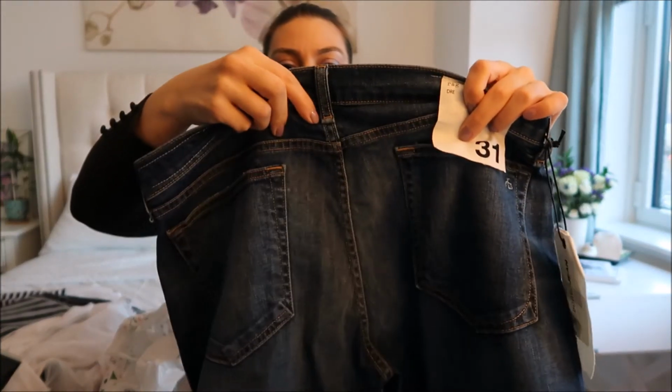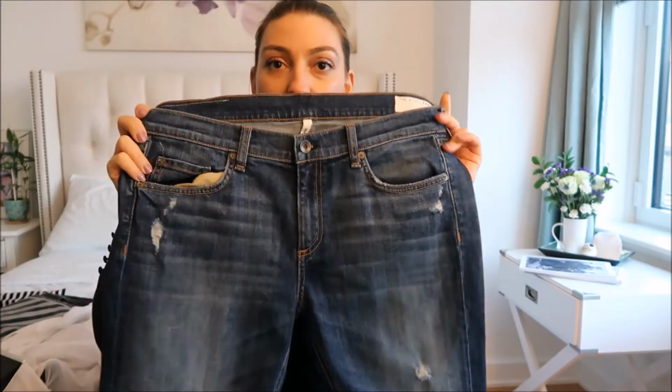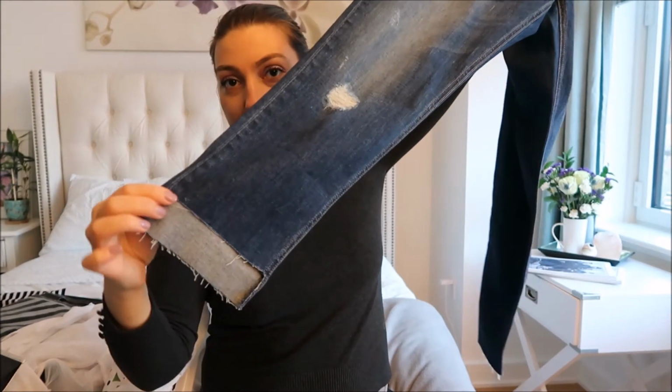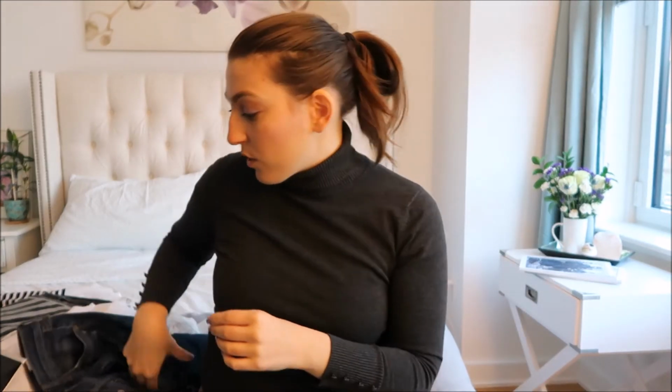And I also, oh my goodness, I'm battling against the time. I also got a pair of Rag and Bone jeans. I thought they were really cool. I love denim like that, and I don't have anything like this. They have a really cool unfinished hem, and it's kind of shorter in the front, longer in the back. I haven't tried them on because I was in a rush.